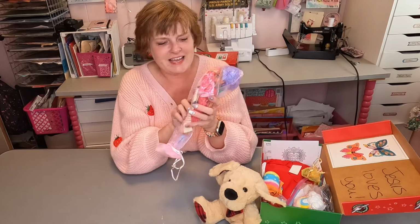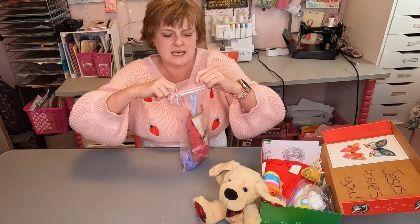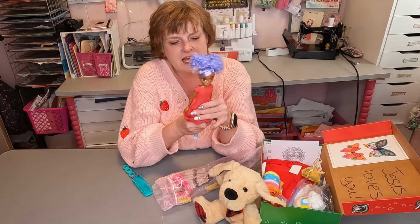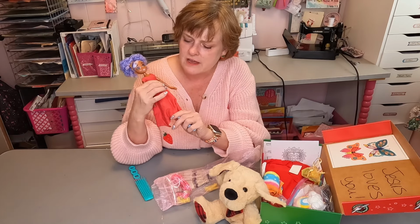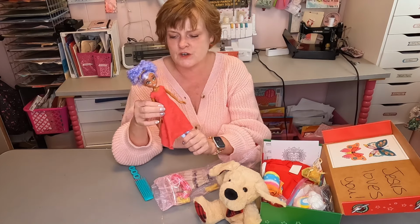Now for the wow item. It's in this organza bag, like a bag that you would use for a wine bottle. And it is a doll. This is one of the Hair-Mazing dolls. And I made her this dress out of part of a t-shirt that I was using for some other things, and I put this dress on her.